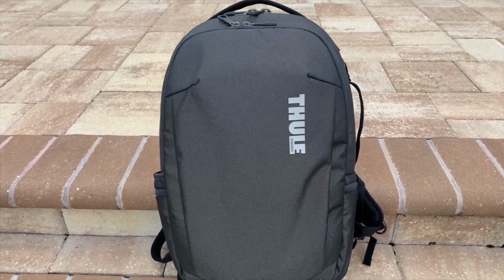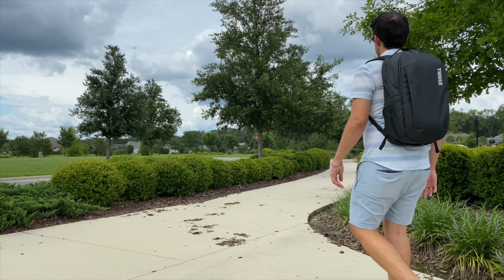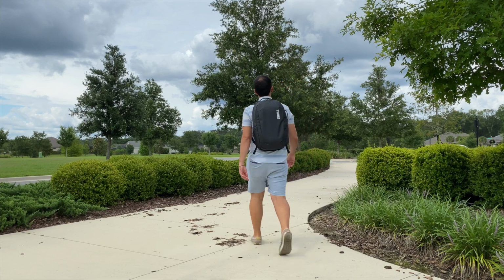Up next, we have Thule. And Thule is a company that has always impressed me with the variety of bags and features that they're able to offer at pretty reasonable prices. Their bags generally come in the $100 to $130 price range. Some of their travel bags can get a little bit more expensive, but generally they offer good quality items at a reasonable price. They're a little bit more tech focused, sleeker, futuristic looking. They have a very distinct style, but they also have a very wide range of bags that they offer, even just in a daily bag category.